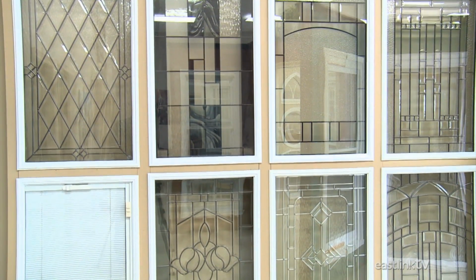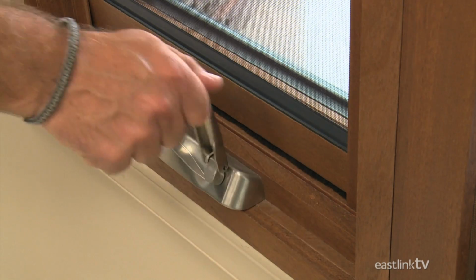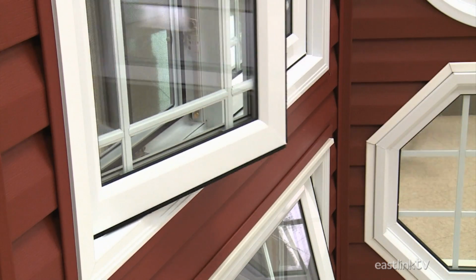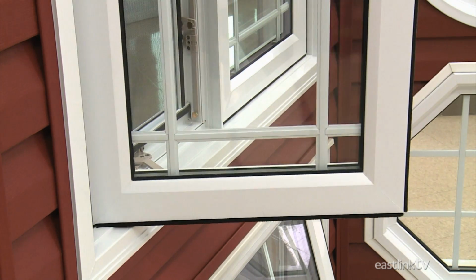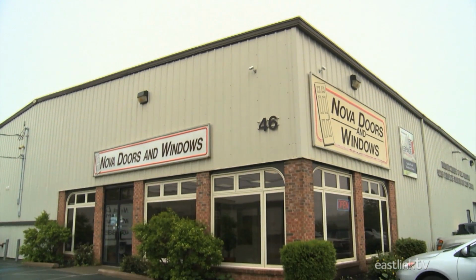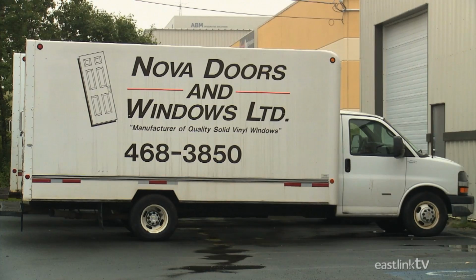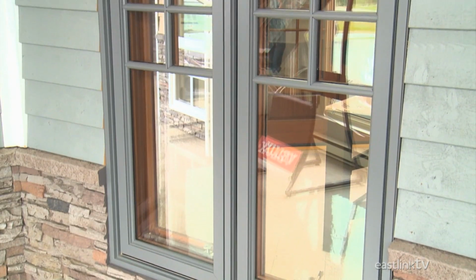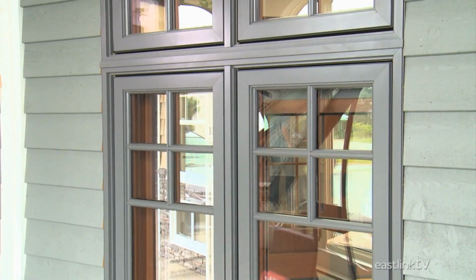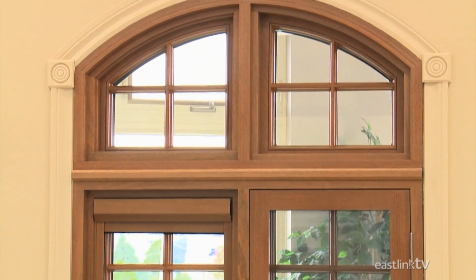Windows are a product that most of us take for granted. But can you imagine a house with no windows? As Halifax's only window manufacturer, Nova Doors and Windows have been making windows for almost 20 years. Although the purpose of windows hasn't changed, the technology behind them certainly has.